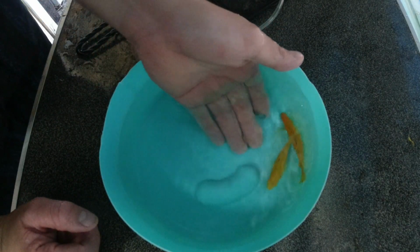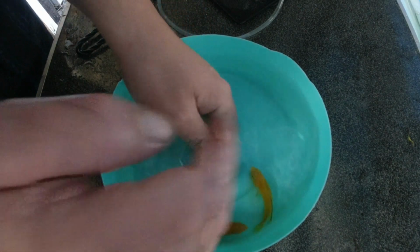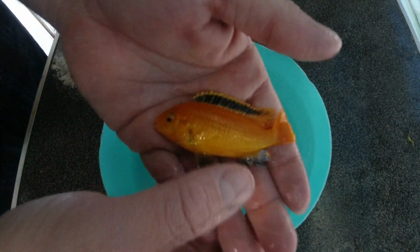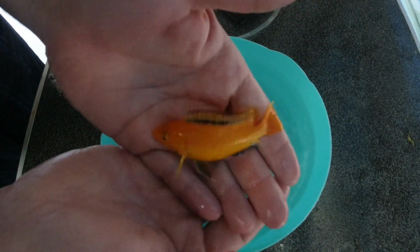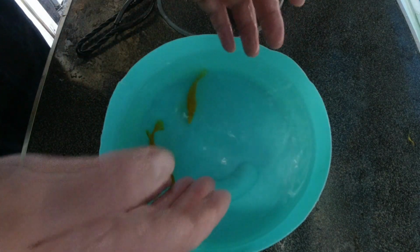But I caught the male as well, just to show you guys. This video is completely unedited. I haven't changed the colour in it at all. I never edit the colour in my vlogs. Look how dark he is. He is gorgeous. He is the nicest electric yellow I've ever seen. I'm probably biased, but he is amazing.